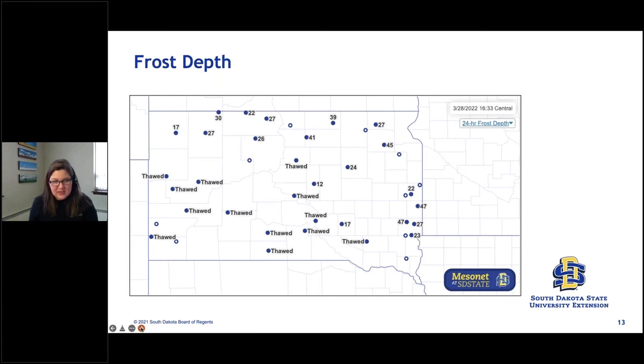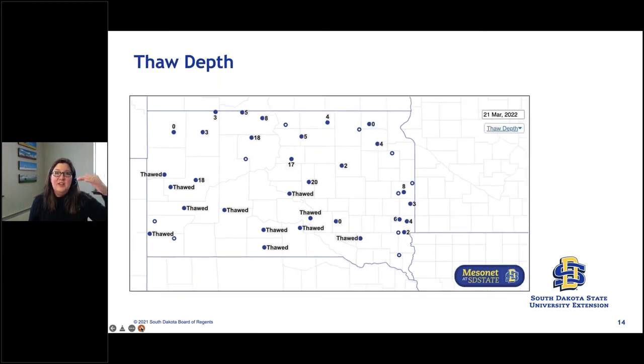All right, the next one is showing thaw depth, looking at top to bottom. How thawed is it from the top to bottom? And this is from about a week ago. Today we've been colder lately, so we don't have thaw depth to show, but it shows from the top down how deep the soils are thawed out.